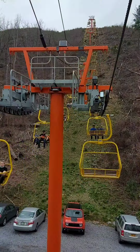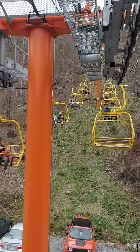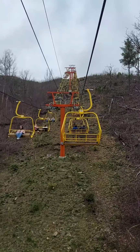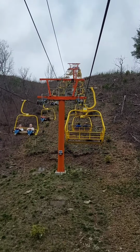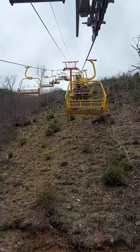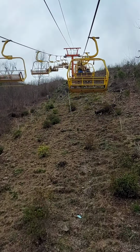My little sister did drop her cell phone, and they said that if it was any farther down, they would have had somebody have to walk up the mountain to get it, but the guy climbed down the mountain instead, which was really cool. Once at the top of the mountain off the Skylift, there is a gift shop.